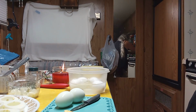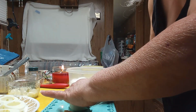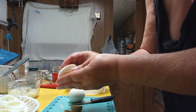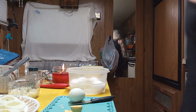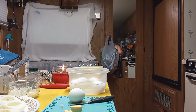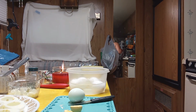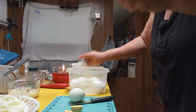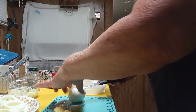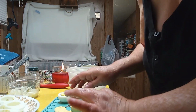Wash my hands. I always keep my hands rinsed when I do this, because if your hands get sticky, it's going to be hard to make it. Get rid of the egg goop. Let me grab a paper towel. I usually have one out and I don't. That's always helpful. Okay, so I have 4 good eggs for him.